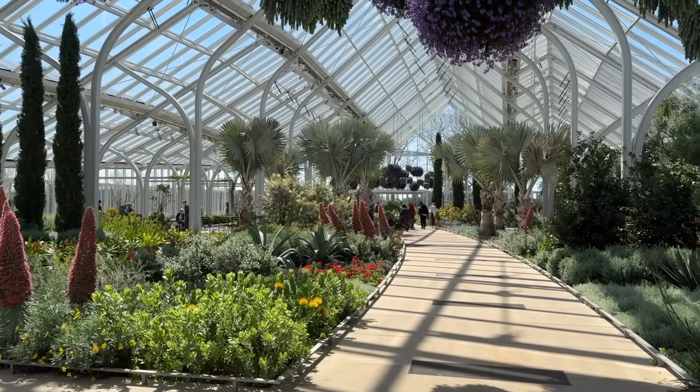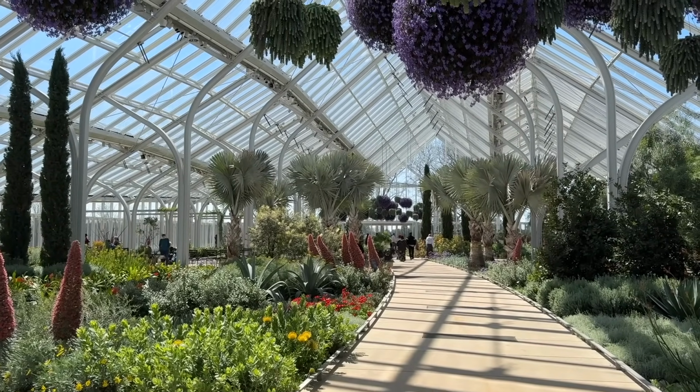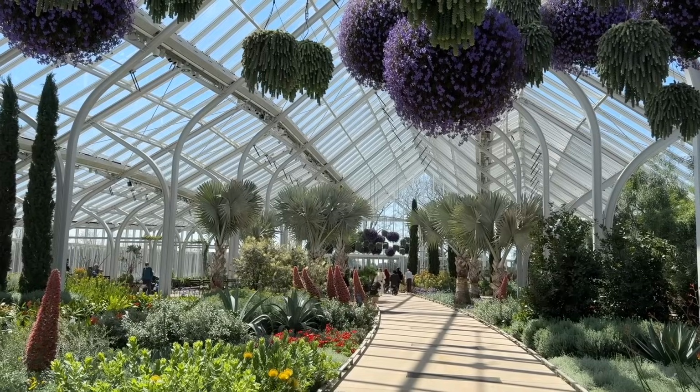I've lost count of the number of greenhouses. There must be many, yeah? Yeah, this fairly new one. This is the newest, yes.